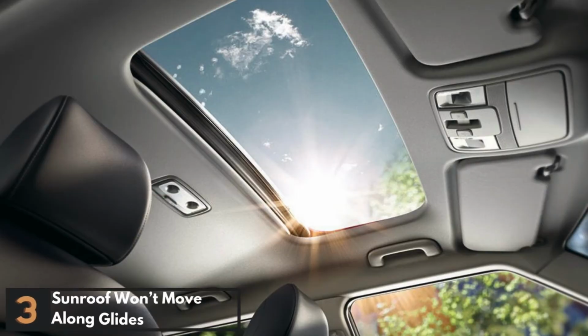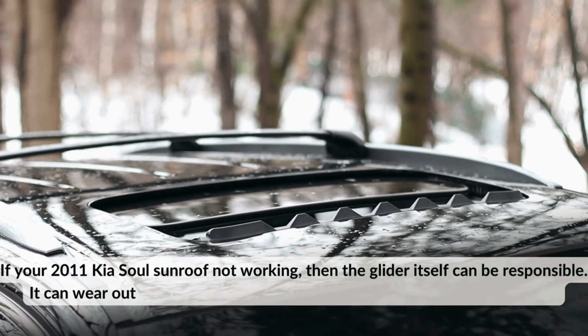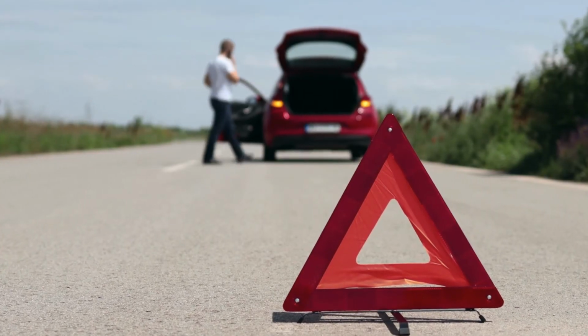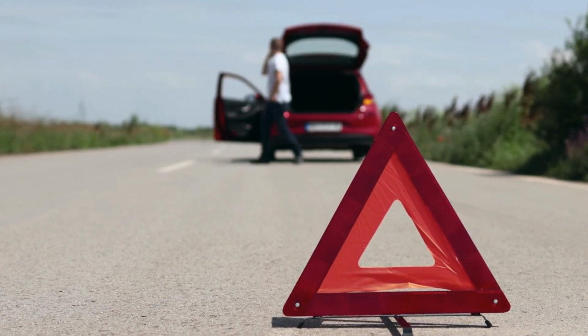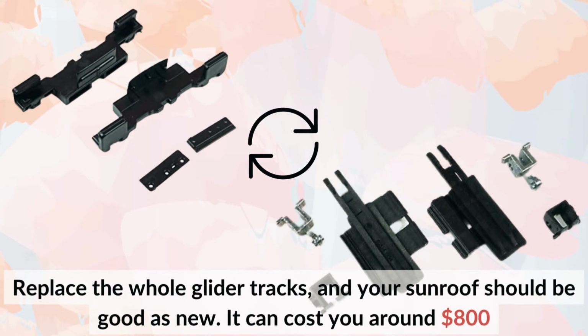Problem 3, sunroof won't move along the glides. If your 2011 Kia Soul sunroof is not working, then the glider itself can be responsible. It can wear out over the years or can be deformed due to extreme weather. Either way, you will notice that the sunroof is not moving along the glides and is getting misaligned frequently. Replace the whole glider tracks, and your sunroof should be good as new. It can cost you around $800.